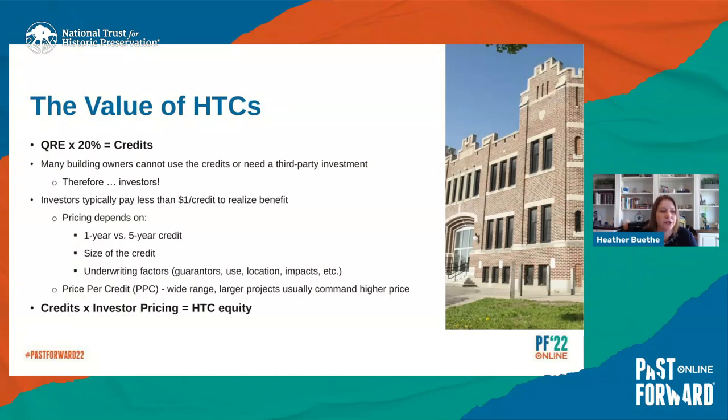And so you heard John mention qualified rehabilitation expenditures. We call them QREs. So you take those QREs and multiply by 20%. And as I mentioned, if building owners can't use the credits, they need a third-party investor, which is where we come in and try to match your project up with an investor. And the pricing, as John mentioned, tends to vary. It's generally less than a dollar a credit in order for them to actually realize the benefit of the credit.